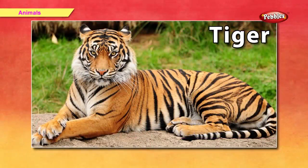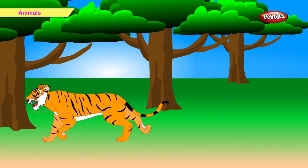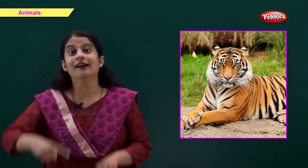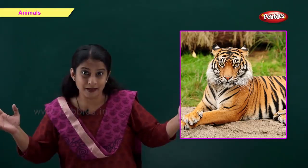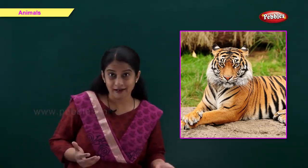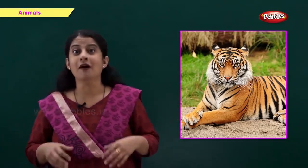Tiger. This is a tiger. T for tiger. The tiger is a big animal from the cat family. A tiger has beautiful stripes on his body. A tiger lives in a jungle, so he is called a wild animal. A tiger is the national animal of India.